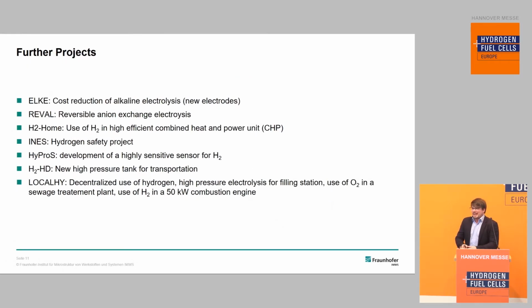Yeah. We have further projects. We are also involved in the HYPOS projects here in the state of Saxony-Anhalt. For example, one project is ELP, cost reduction of alkaline electrolysis. REVAL is reversible anion exchange electrolysis, and there are some other projects. So if you're interested in working together with us, you will find us at booth E51 together with HYPOS. Thank you very much.